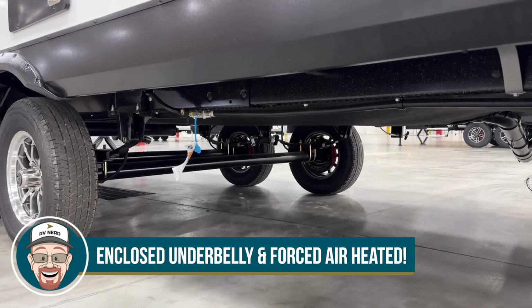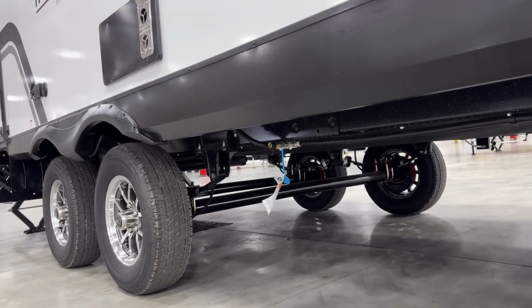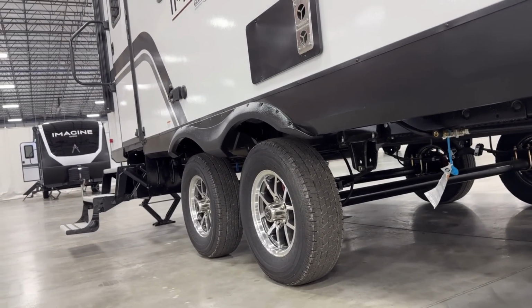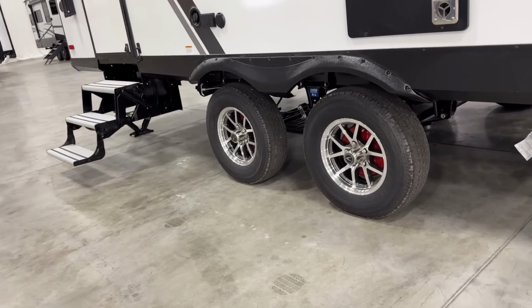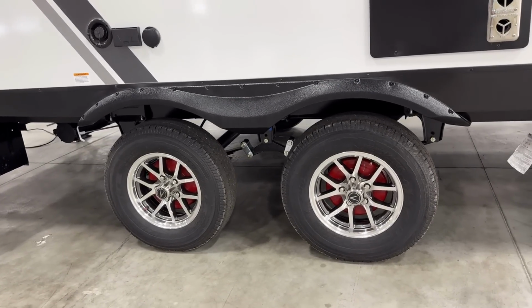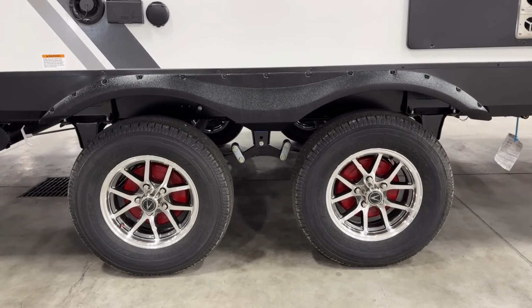The underbelly's enclosed. It's forced air heated. There's a sticker on this thing that says Arctic Package 4 Seasons Insulation. I despise that phrasing. Basically, this RV has been rated from 0 to 100 degrees. So people are like, oh, I want one of those all seasons campers. Hasn't been invented. Doesn't exist. A true all seasons RV, like any weather, all weather, doesn't exist.